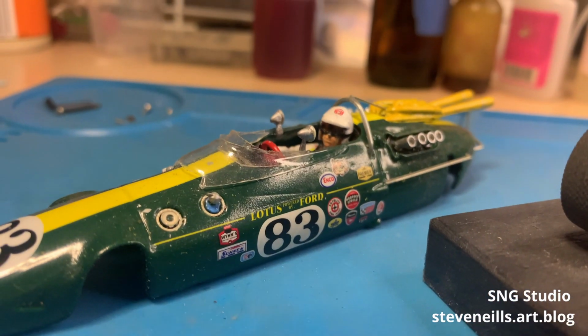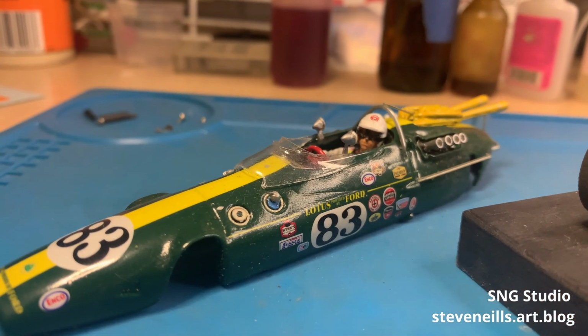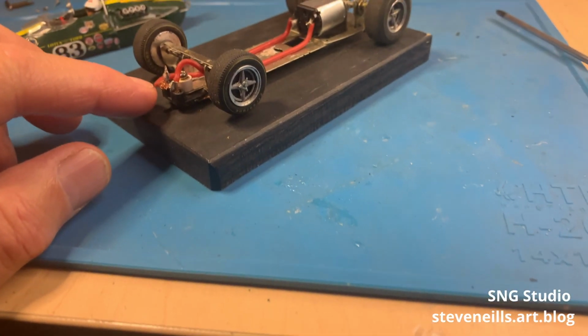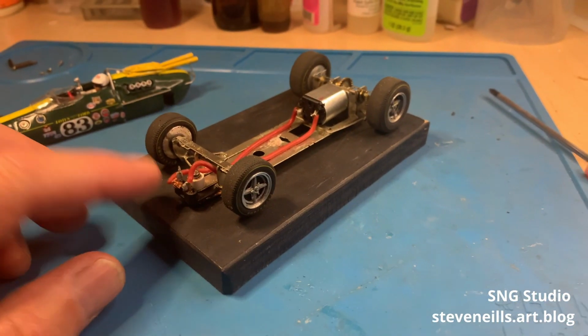I just love the way the driver looks in there. It looks like he's alive and looking around. So as I said, I'm going to strip that, put this back in, and we're going to run this.